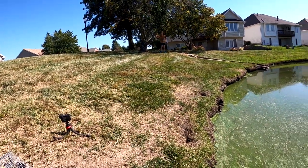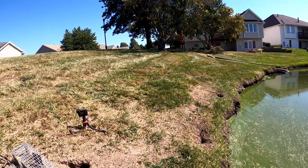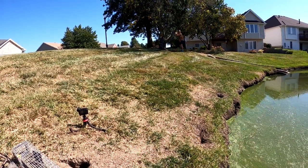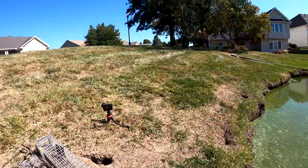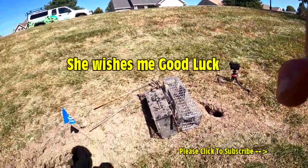That's what I was thinking, you know? Yep. They're pretty destructive critters. I don't know why they want to be around all these people. Oh, yeah. Well, there's a balance sometimes, isn't there? Whoever it is thinks that this is his pond. That's true. Yep. All right. Good luck. Thank you.